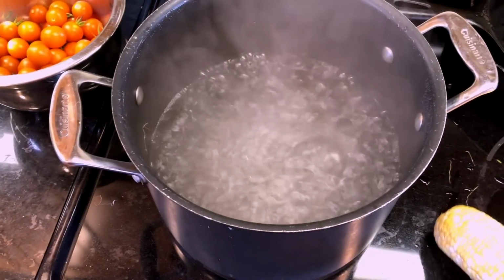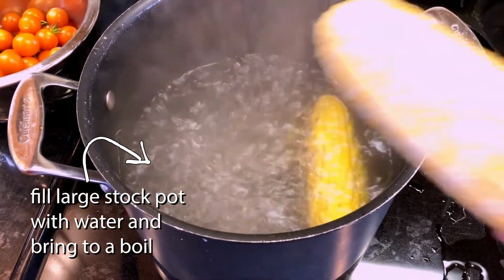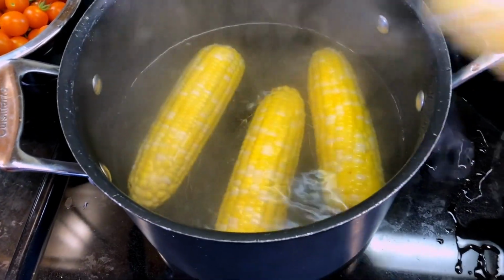Here we have boiling water in a large stock pot. This is about an 8-quart stock pot that I filled about halfway up with water. We are going to slip these 4 corns in there. They will float on top, which is normal.